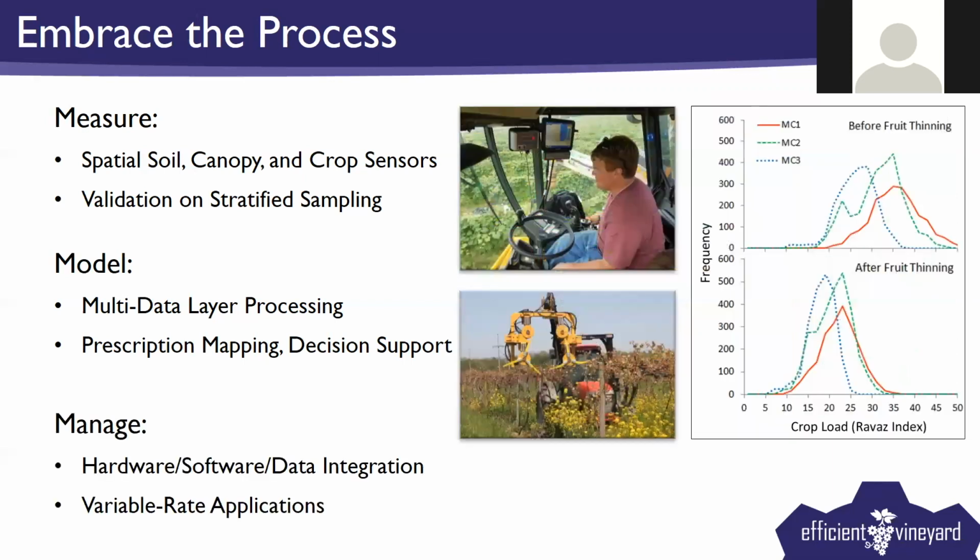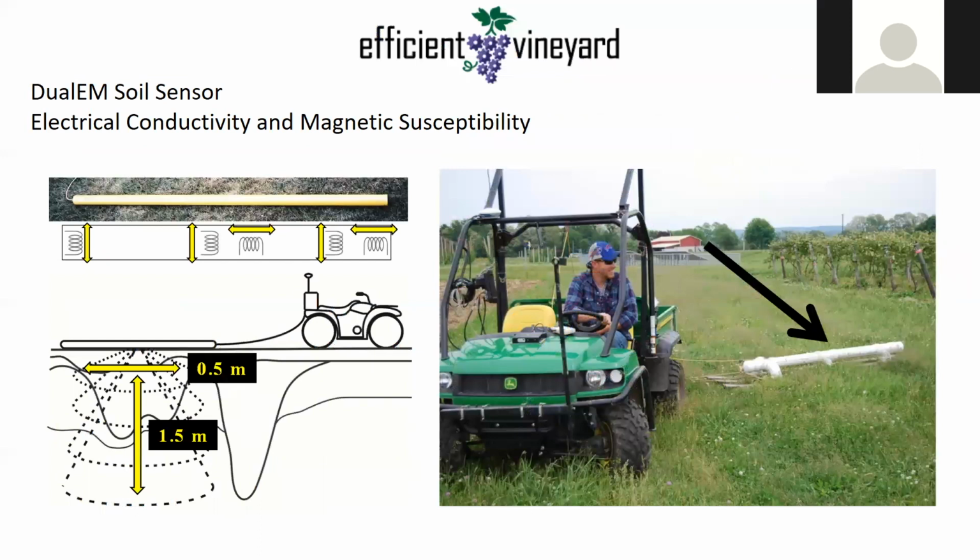And then manage. Again, software, hardware, we're trying to take spatial data through a computer and control the mechanism on a machine. So that takes some engineering. And then variable rate applications. As we apply those variable rates, how is it impacting our growth and productivity in the vineyard?